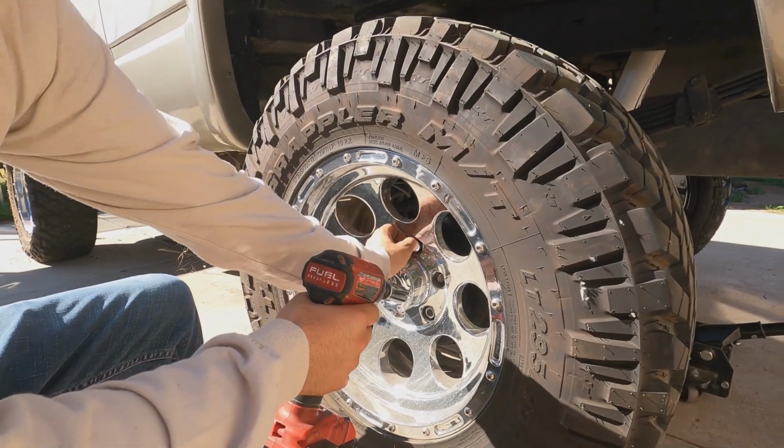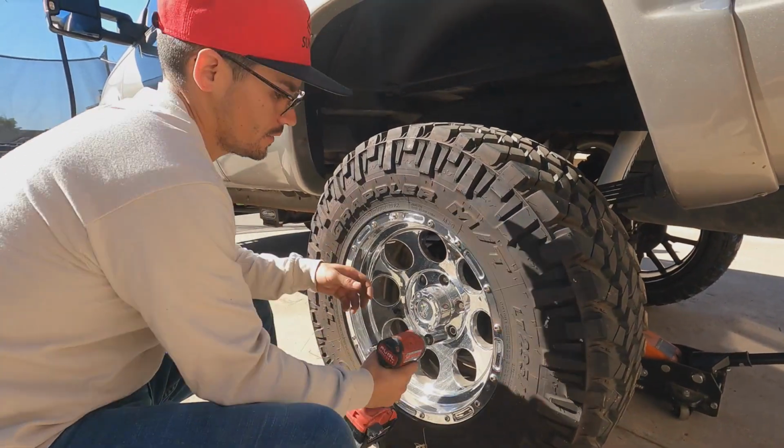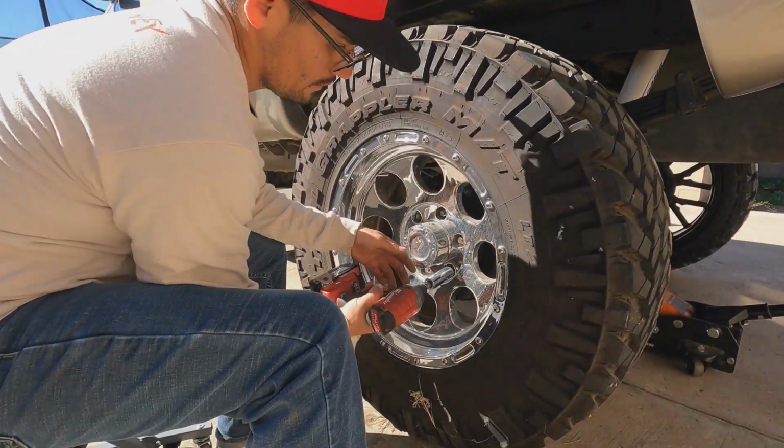I know guys, you shouldn't use chrome sockets for impact.